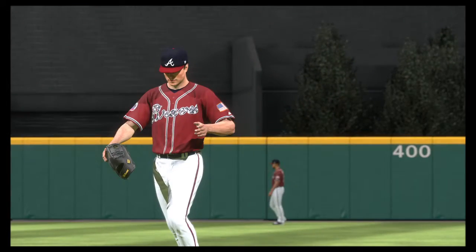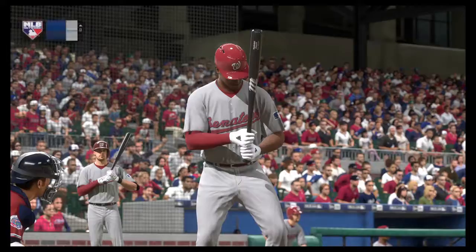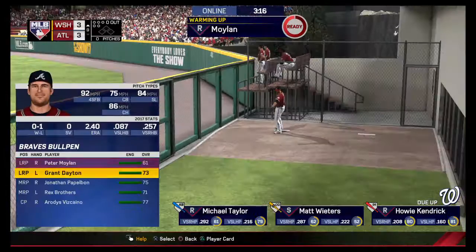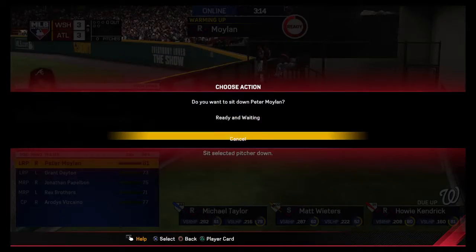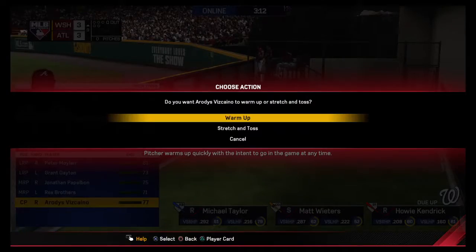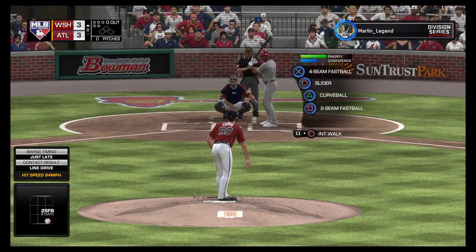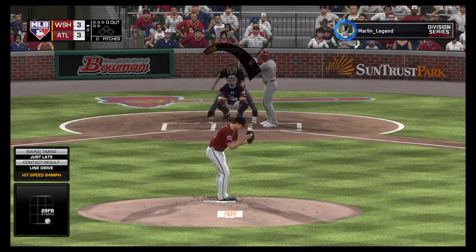Carter Capps will be on the mound to start the ninth inning, and his job will be keeping the game tied until the bottom half. Into the box now, Michael Taylor. He'll try and lead things off here in inning number nine. And now action in the bullpen as their closer starts to get loose out there.